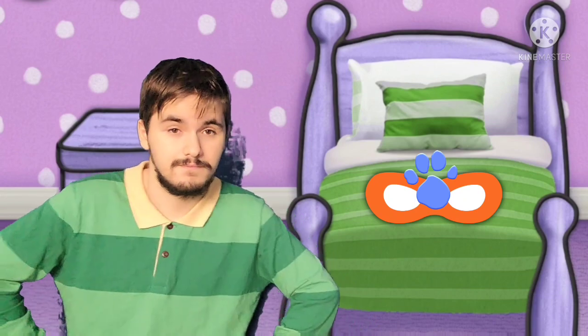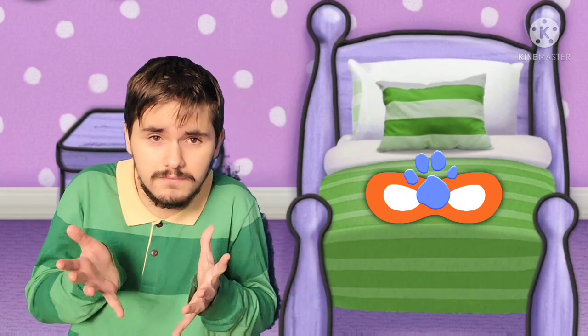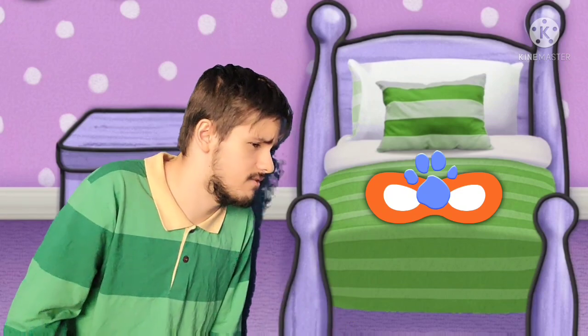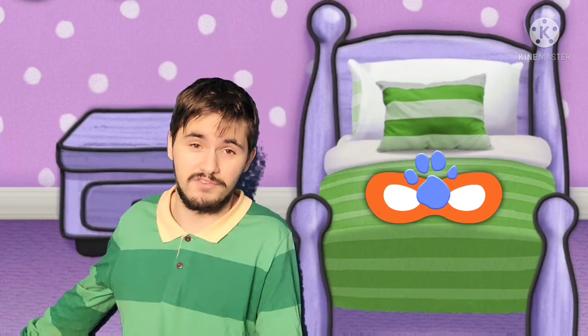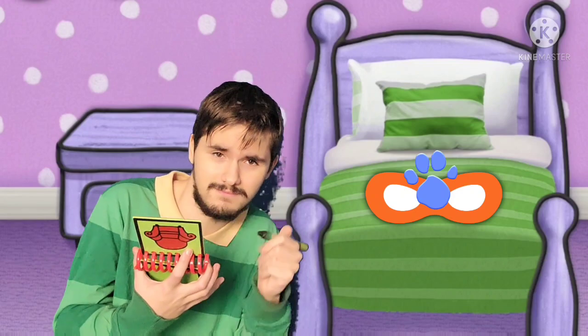A clue! A clue! Oh, you found our second clue? Where? Right there! Oh, on the bed right here. And it's on this mask. So a mask must be our second clue. Okay, you know what we need? Our handy dandy notebook, yeah. Alright, so our second clue is a mask.